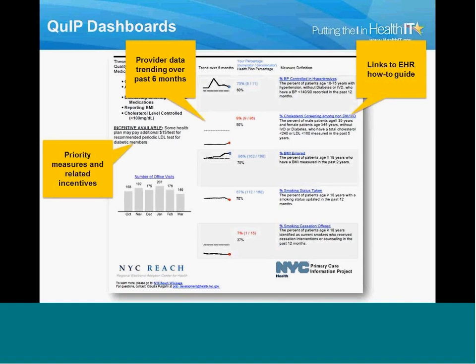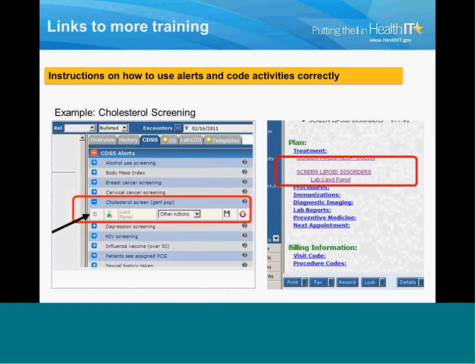Generally, when we're at the practice, we go through this dashboard on paper, but we can also email it to them, and in the electronic version, if they click on the blue name of the measure, it's a hyperlink to a wiki page that shows them how to fulfill that measure in the EHR, so they know exactly what they need to do. And so here's an example of that. In this example, it's for cholesterol screening, and there's a CDS alert that's popped up, and the provider knows where they need to click in order to take care of that measure. And they also see what it should look like in the note once they've complied with the measure.